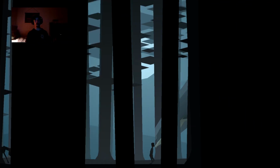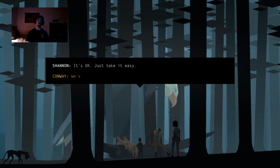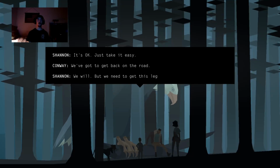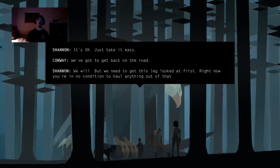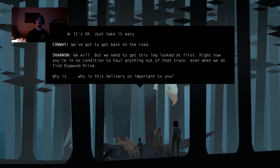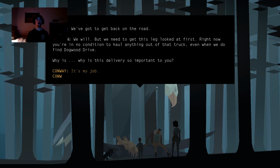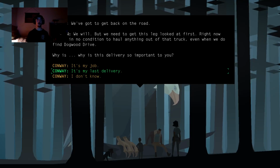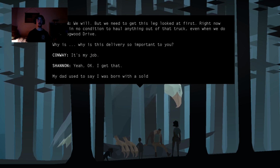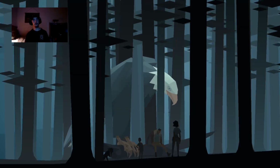Playing as a doctor. This dude's tiny. Shannon, it's okay. Take it easy. Conway, we gotta get back on the road. We will, but first we need to get this leg looked at. Right now, you're in no condition to haul anything out of that truck, even when we find Dogwood Drive. Why is this delivery so important to you? It's my job. It's my last delivery. My dad used to say I was born with a soldering iron in my hand, and it's always been who I am.